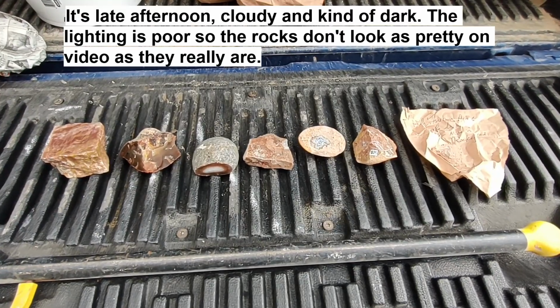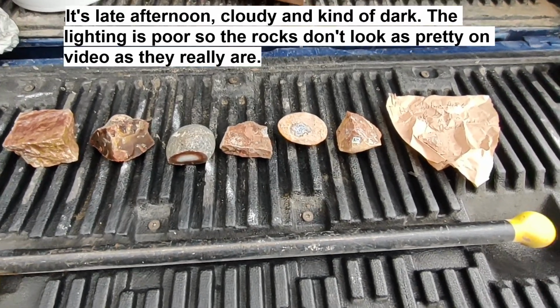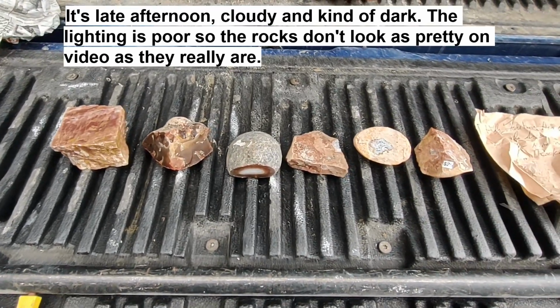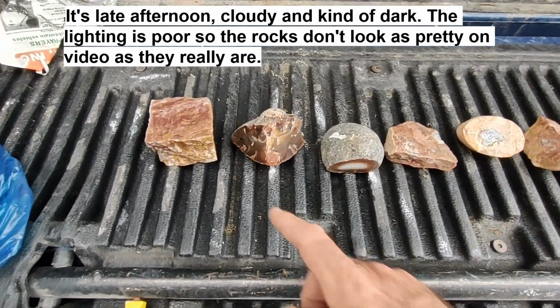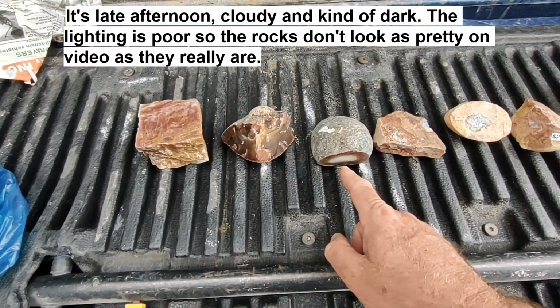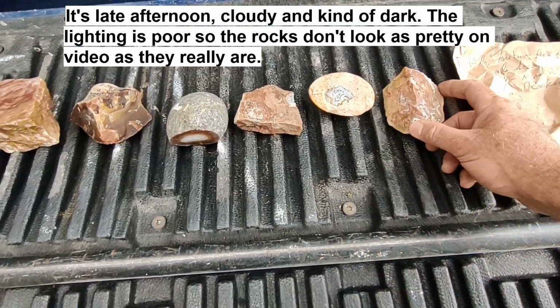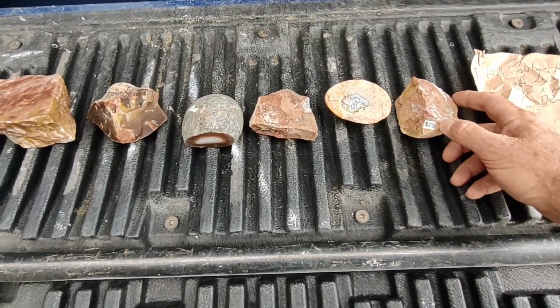So here's all the stuff I bought at Whitaker's, our first stop. I kind of ran the tables outside. It's like their $2 table, $3, $4, $5 table, and then the most expensive piece I got from inside is $25.